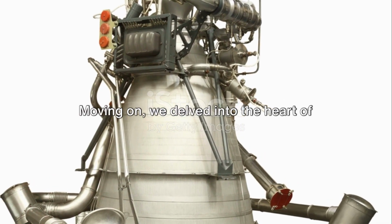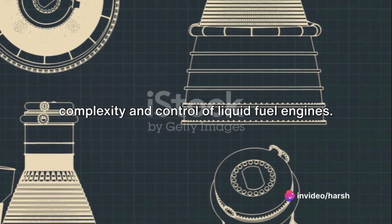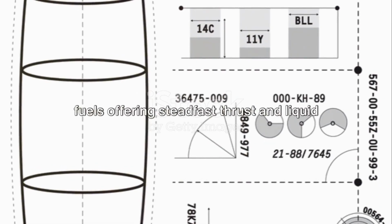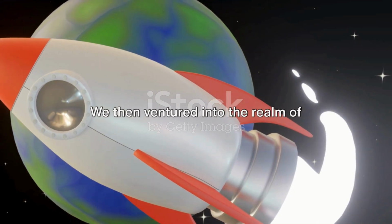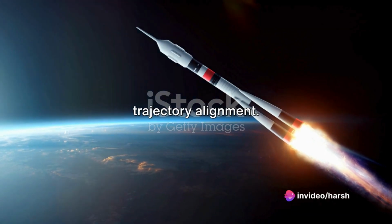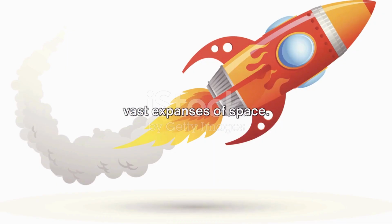Moving on, we delved into the heart of rockets, their engines. We compared the simplicity and reliability of solid fuel engines with the complexity and control of liquid fuel engines. Each type serves its purpose, with solid fuels offering steadfast thrust and liquid fuels providing greater control and adjustability. We then ventured into the realm of steering and navigation. We learned about gimbaled engines, the unsung heroes that ensure precise trajectory alignment. These mechanisms help rockets navigate through Earth's atmosphere and into the vast expanses of space.